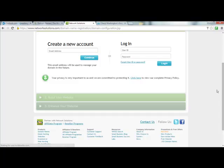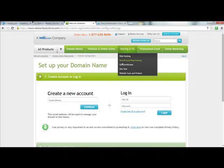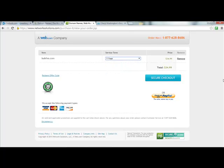All right, you have to start an account, but they're asking you to start an account before they even tell you what the price is. So let's go to the cart and see if we can check out the price. Ooh, they've defaulted me to 5 years. Don't want to do that. 34.99. Yep, that's the price.